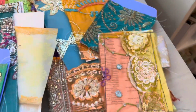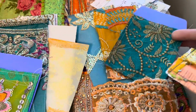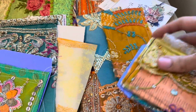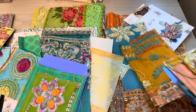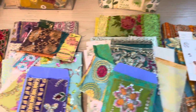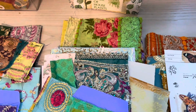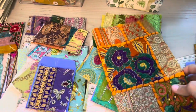These are piles of journals that I am making, and I have two available for pre-order. They're going to be Bohemian themed soft cover journals. I'm just showing you some of the items that I have pre-made to decorate the pages with. They're going to be decorated, lots of trims and pretty embellished pages.